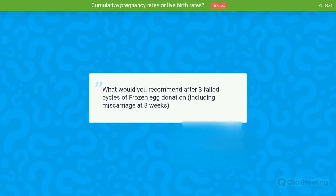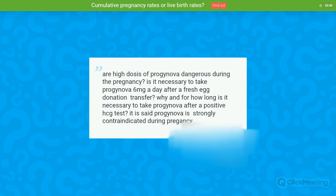Okay, perfect. Thank you for explaining that. From Sandra, we have the next question. Are high doses of Proginova dangerous during pregnancy? Is it necessary to take Proginova 6 milligrams a day after a fresh egg donation transfer? Why and for how long is it necessary to take it after a positive HCG test?